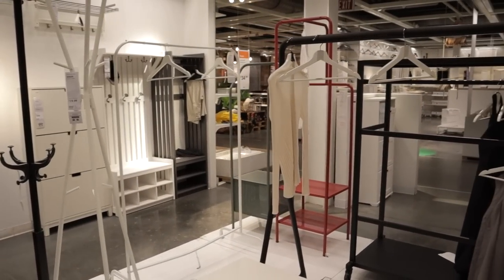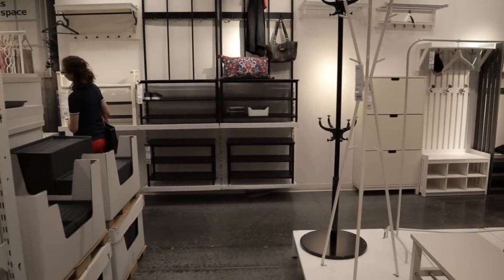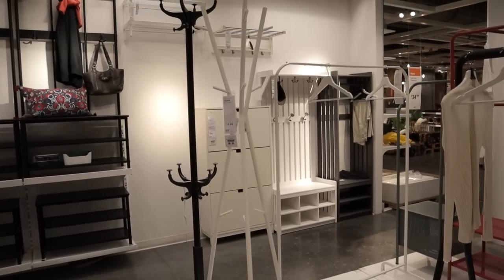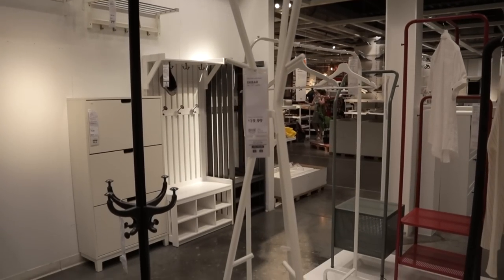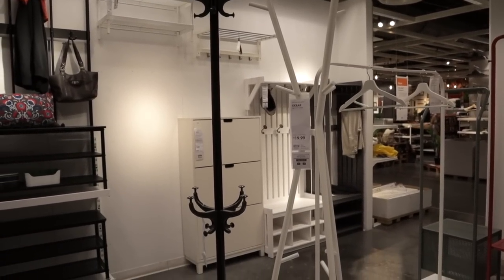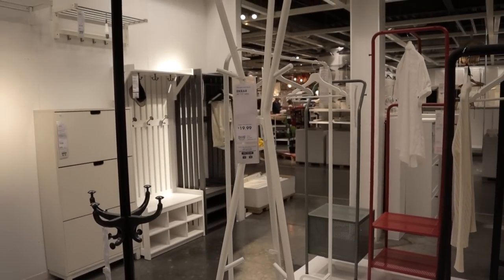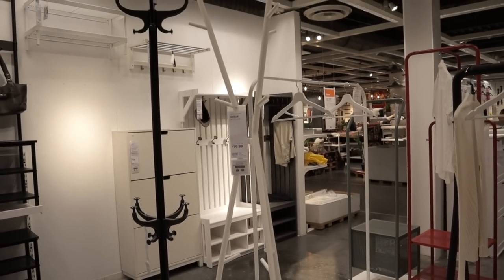Great, just great. The last few times I've done these videos, I've mentioned over here in the closet section, they have these coat racks, and I actually purchased this white one the last time, and I do use it for my hanging plants, and a few people have commented that they love that idea. It works really great. I hang my hanging plants on there, and it's nice to have an option like that. And it's only $19.99. So that won me over. $20, and I have a spot to hang my hanging plants.